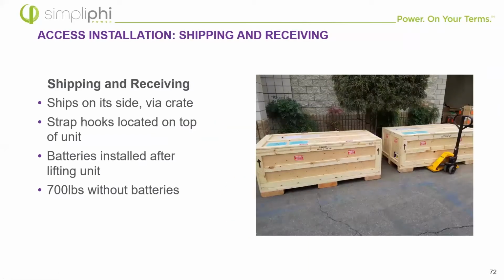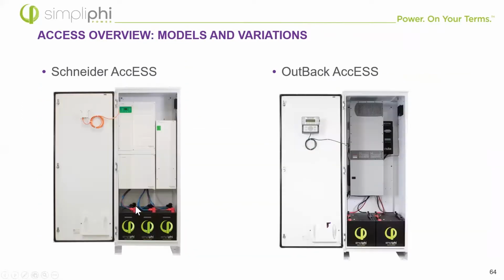So a little bit about installing these units. They do ship on their sides just for safety. The batteries come with it, but they're not inside of the unit, and they're not connected to the cables when they arrive. I don't want to jump back too many slides, but just to give you an idea, I think it's useful. These batteries will just be out of the unit when it arrives, and these cables are already connected here. So all you're doing is connecting to the terminals. That's the only connection point there.